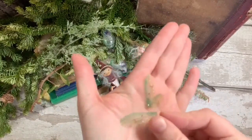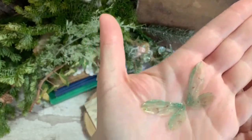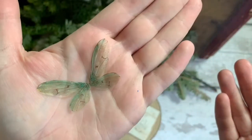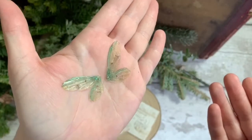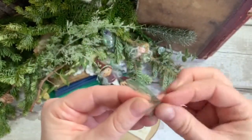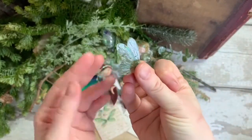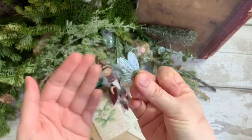These little wings are quite cute to use. They're nice and sparkly, they're not too colourful, they're not too bright. I like my colours a little bit more muted and a bit more natural, which I think is why I love these ones so much. So as you can see, you can put them together, you can separate them, you can cut them off, and you can pretty much do quite a lot of things.